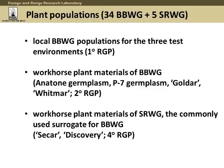If you're interested in this concept, there are a couple of publications back on the literature table about the restoration gene pool concept. A second group of plant populations were some workhorse plant materials of bluebunch. Besides Anatone that we saw Paul Kraybacher requested, some other workhorse plant materials of bluebunch are P7 germplasm, Goldar, Whitmar, and these would normally be considered the secondary restoration gene pool unless, of course, they're being used in the locality where they were originally collected. But these materials mostly originate from the state of Washington and surrounding portions of the neighboring states.